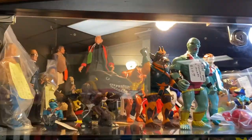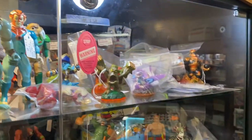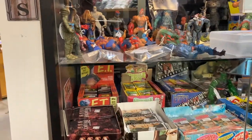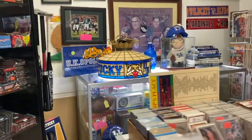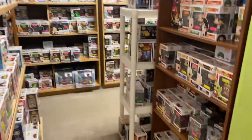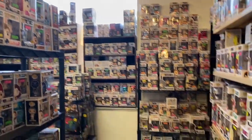I don't typically find anything in here that exactly interests me, but there are a lot of interesting things to look at, and I am now realizing that I totally missed a section of this store at the very front of the store that does have some things that might have interested me, so kind of bummed out about that. And here you have lots of Funko Pop figures, lots and lots and lots.